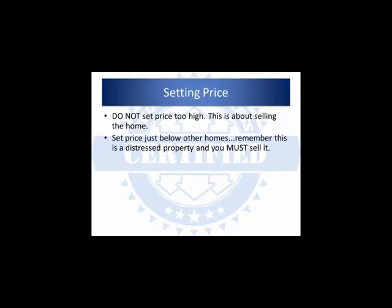Now, if you live in a rural area like where I live right now, you've got a geodesic dome house over here, a log cabin over here, a double wide over here. So the comps are harder to come by, and you just do the best you can. But if the phone's not ringing, I can assure you that the price is too high, or the perceived price is too high.